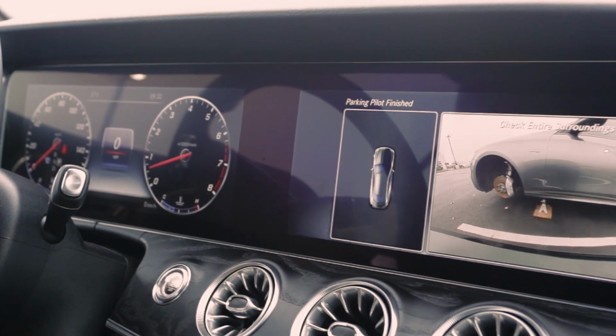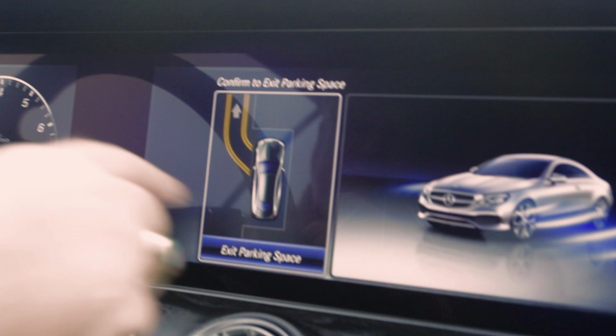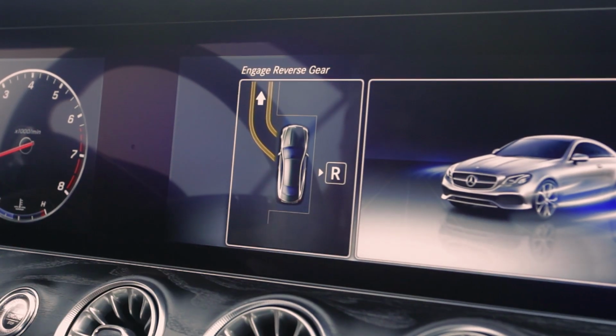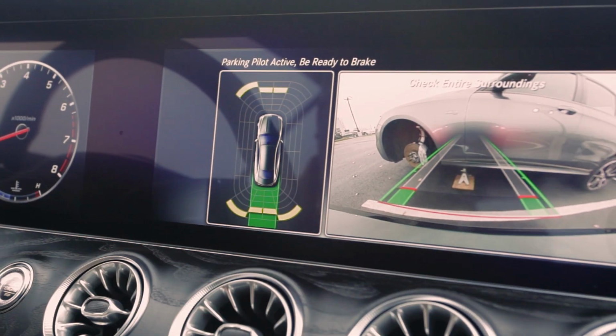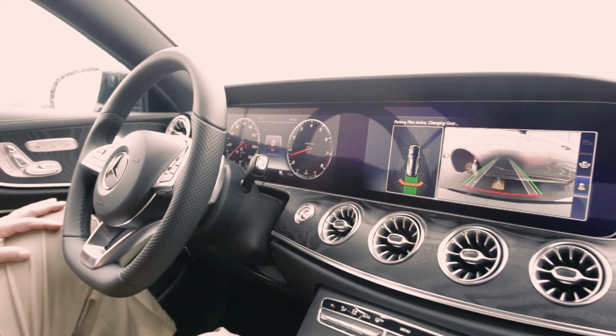Now, if this were the older system, we'd be done. But this car not only puts you in the space, but it takes you out of the space. So to reverse the process, you take down here on the console, you push the button. It shows you up here, do you want to exit the parking space? So we want to confirm that we want to exit the space. It's now asking me to put the car in reverse. I'm going to do that. I have the green parking guidance lines again, so I'm going to take my foot off the brake, and the car will reverse the maneuver.